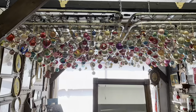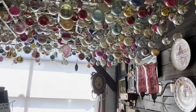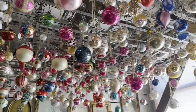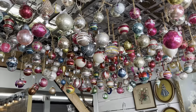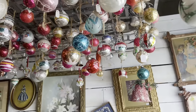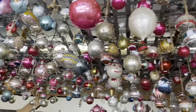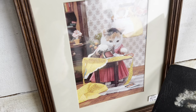Okay, so this is pretty awesome. They took old bed springs and tied all these old vintage ornaments onto it. If this isn't inspiring, I'm not sure what is. I would love to do this in my house. I think it's the coolest idea. Definitely a lot of time and energy went into this though, which I'm not sure I'd be as committal. But also this, that's amazing.